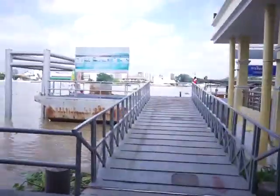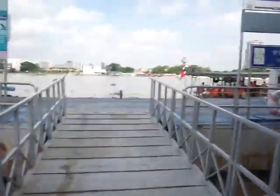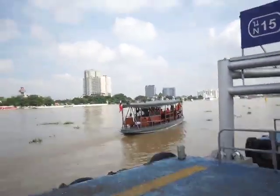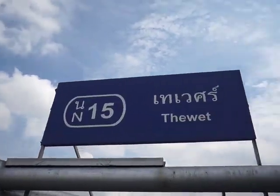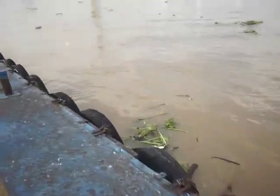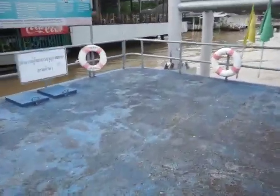And here's the pier. The small boat that just goes across the river that costs about 2 or 3 baht. There we are, Thewet Pier. And down here, there's millions of fish, usually catfish. They feed them because it's near the temple. Maybe that's what I should do.